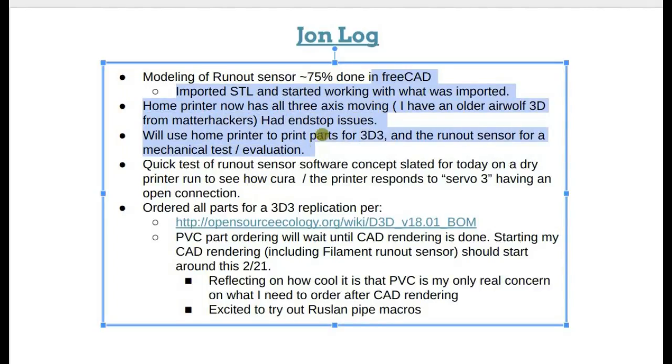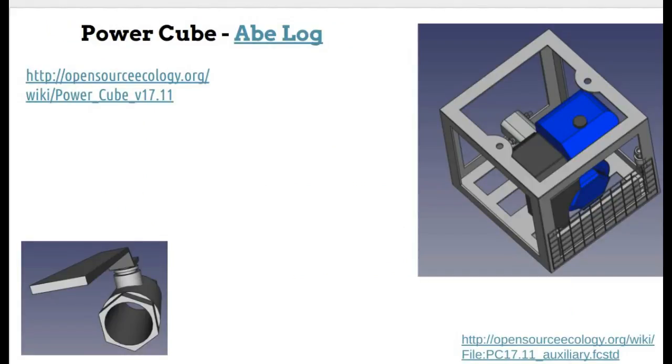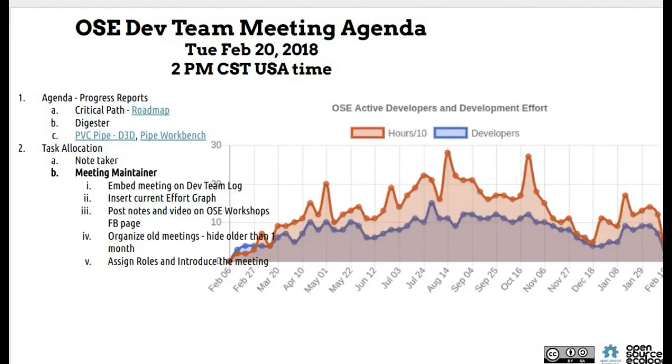FreeCAD work, designing the D3D, and before we build the PVC version to optimize all the fit, we've got to CAD it up and do that. And it's D3D, not 3D3. Just for your reference, you keep on using 3D3. It's D3D for Distributive Enterprise 3D Printer. But that looks good. Okay, so that looks like everybody's covered for now. And so to summarize, I think we're good to go.